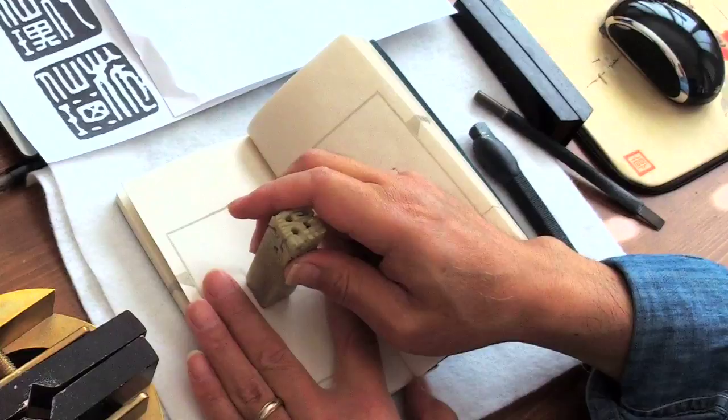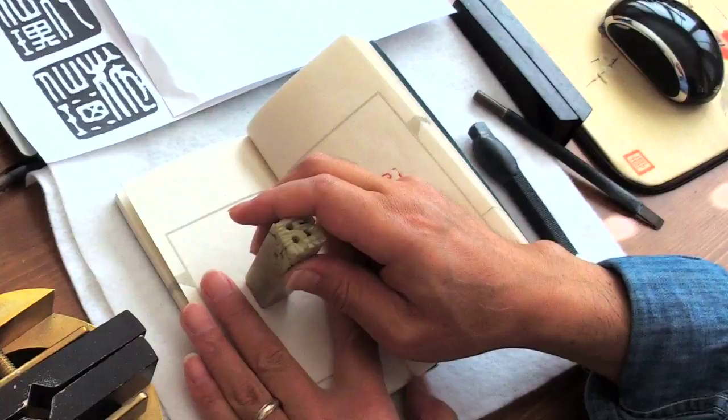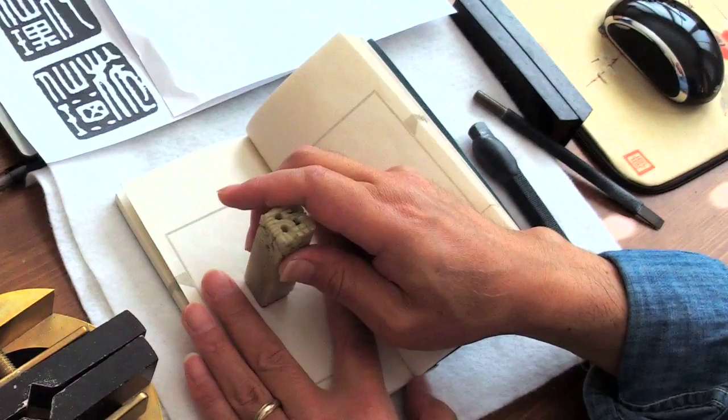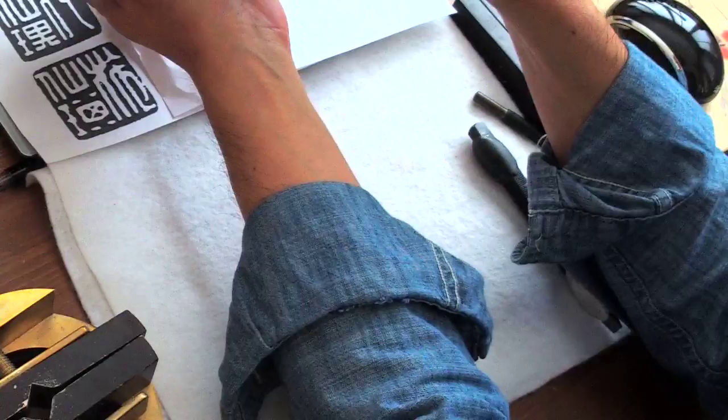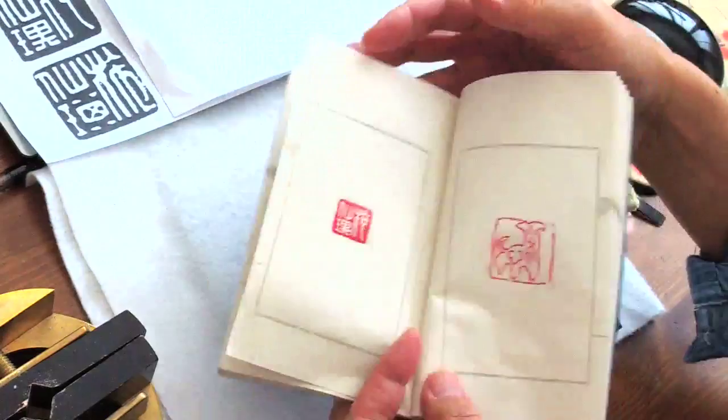And lift very carefully, because you may take the ink back to the stone if you lift too fast. So I lift, because it just stuck it. Okay, now I got the perfect copy for my collection. See that? Okay.